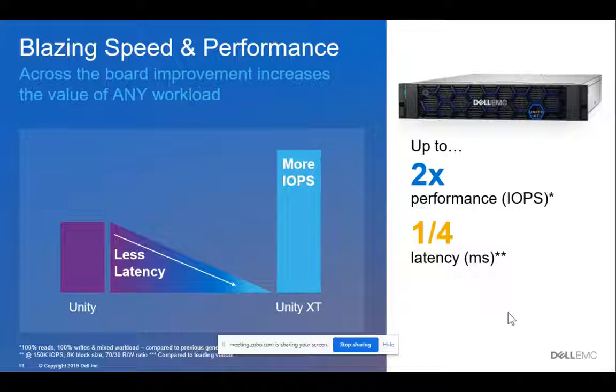Now, that doesn't mean that Dell does not support the Unity systems. It only supports them when existing customers that already have the Unity platforms, such as the Unity 300, require upgrades, or when they need support renewals. So like I said, Unity XT has replaced the Unity models. Any customer that has specs for a Unity platform, we always propose the Unity XT platforms.